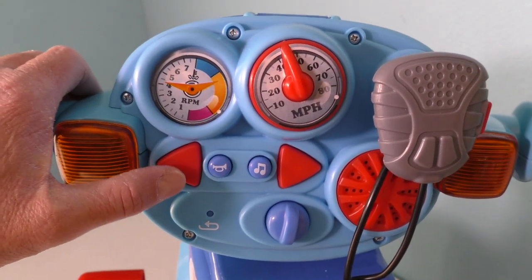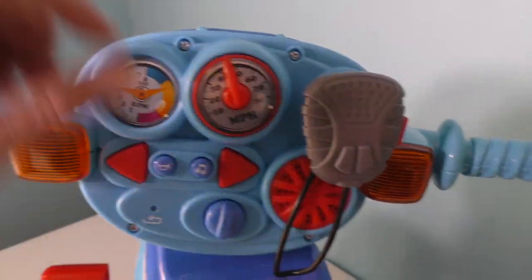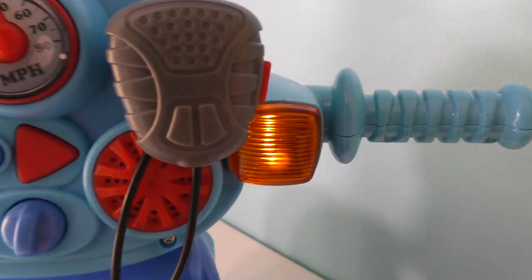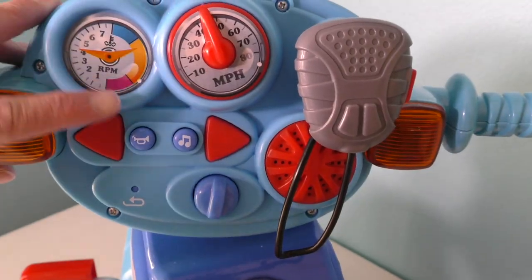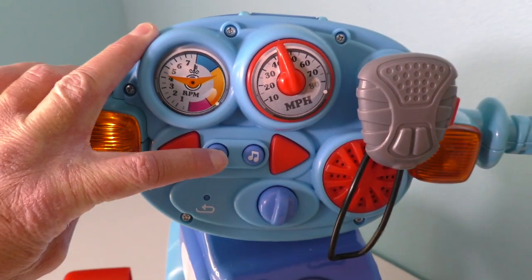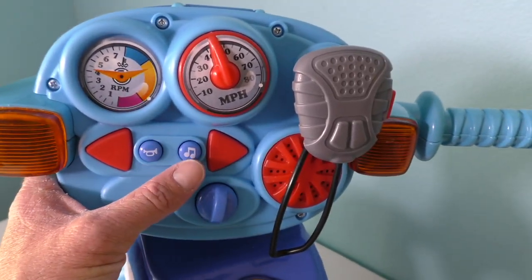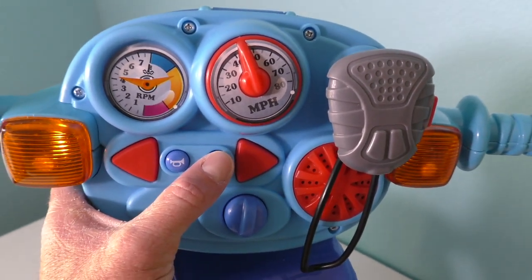When you push this button, it makes a turn signal. That way, it makes a left. And when you push this button, it makes a turn signal to go to the right. When you push this button here, it makes a Paw Patrol horn. Oh, get out the way! We're coming through! And this button makes music play!